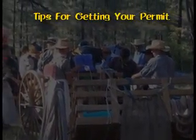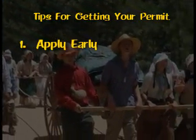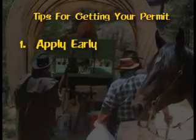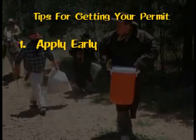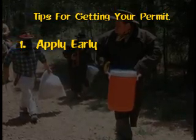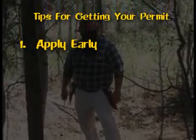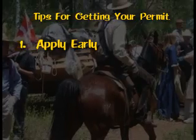Now, let me give you a few tips that will help you get that forest special use permit. First, apply for your permit as early as possible, because usually they'll need to do an environmental impact study on your trail before they'll approve your permit. Now, what that involves is they'll call in their biologists, their archaeologists, their geologists, and any number of other ologists, and they'll determine if the area has been cleared for the kind of use that a trek involves.